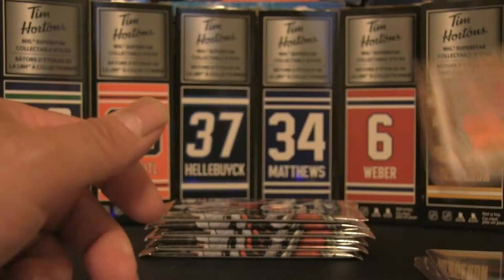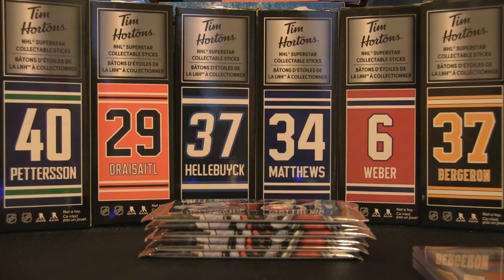So, again, if you're an Oilers fan, awesome. Let me know what you think in the comments down below. If not, if you like that card regardless, let me know. As you know, I'm an Oilers fan, so that'll fit very nicely in my personal collection.